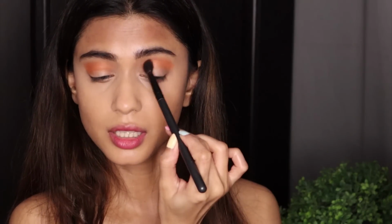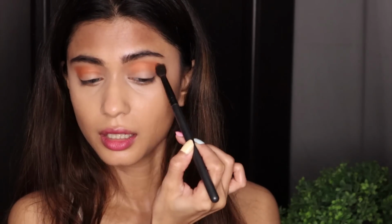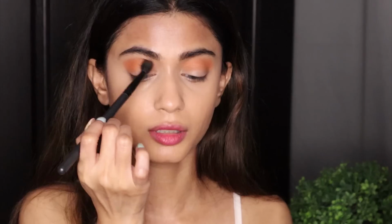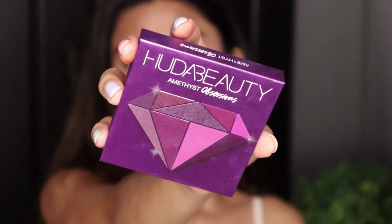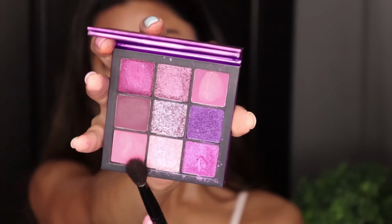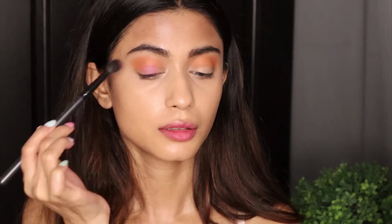So I'm just gonna take this shade and just apply it in the crease, like really pack the color in there. The orange looks really pretty. Now taking my Huda Beauty palette, this is the Amethyst Obsessions palette. I'm going to take this very pretty pink, and I'm using the same blending brush. I just cleaned it with this PAC Express brush cleaner. I'm going to use it in the middle of my upper eyelid. It's a very, very pretty pink.